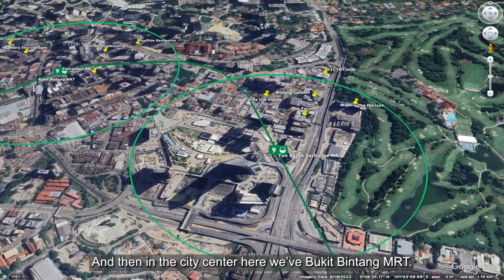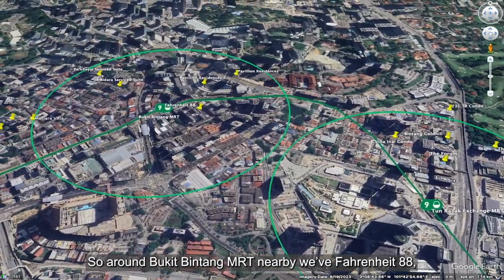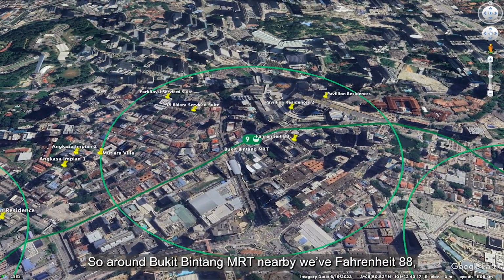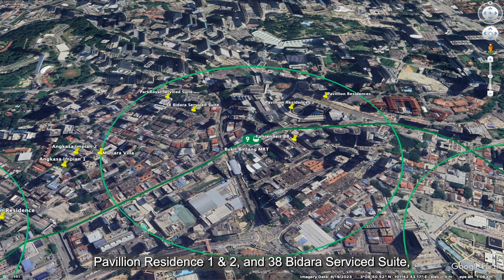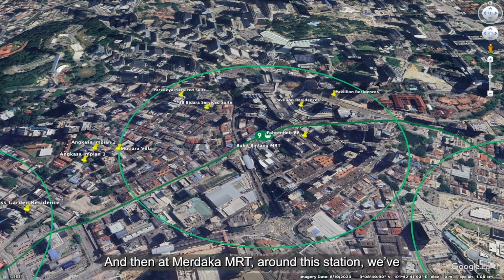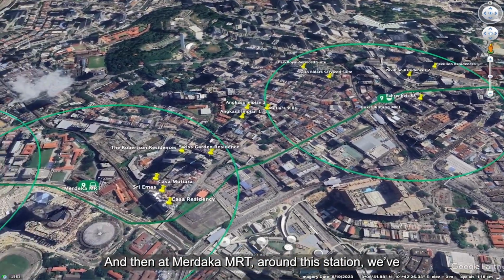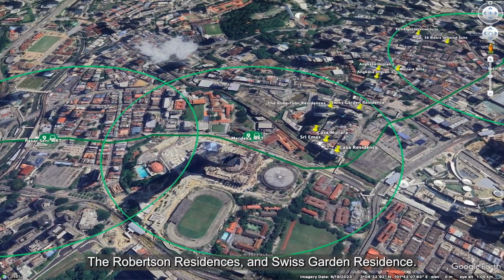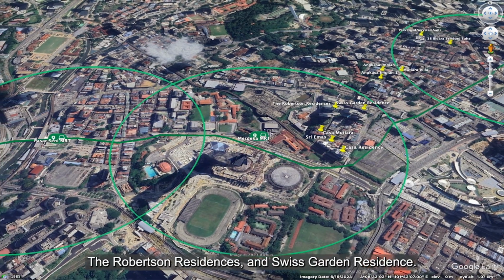And then in the city centre here, we have Bukit Bintang MRT. Around Bukit Bintang MRT, we have Fahrenheit 88, Pavilion Residence 1 and 2, and 38 Bidara Service Suite, Park Royal Service Suite, and Mutiara Villa. And then at Merdeka MRT, around this station, we have Casa Residency, Sri Ahmad, Casa Mutiara, Robertson Residence, and Swiss Garden Residence.